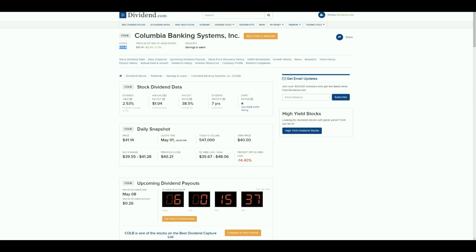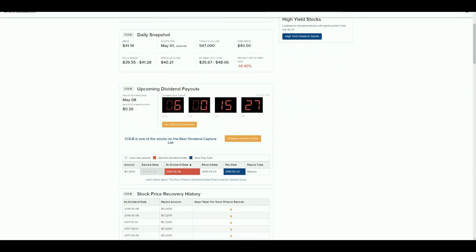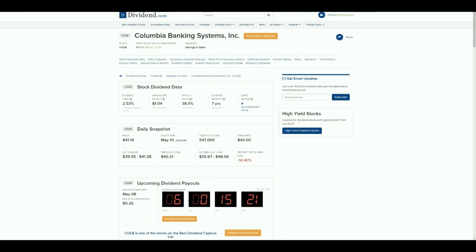Ticker symbol COLB. Their ex-dividend date was May the 8th, which is next Tuesday. So you need to buy the stock on Monday or prior to be eligible for the payout on the 23rd of May. So ex-dividend and the payout date is in the same month. So interesting there. They do savings and loans if you need a financial company or a savings and loan company in your portfolio. That could be a great one to add.